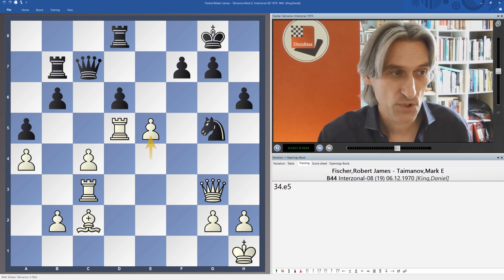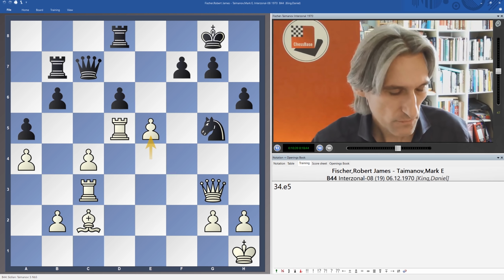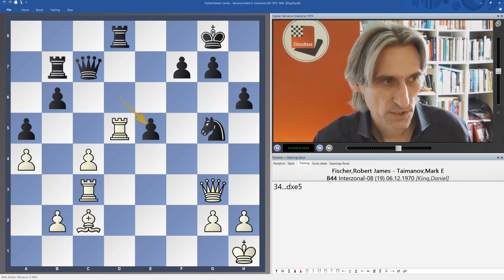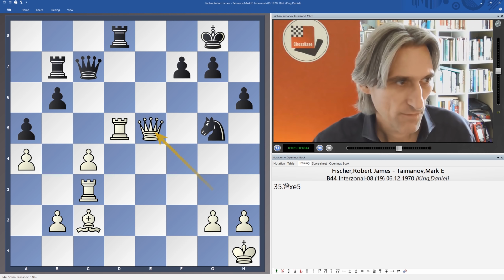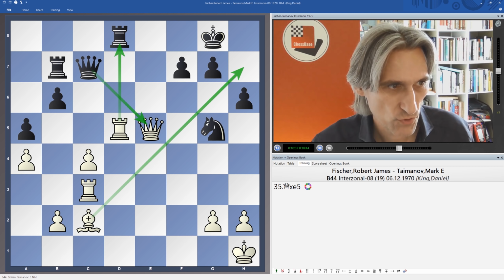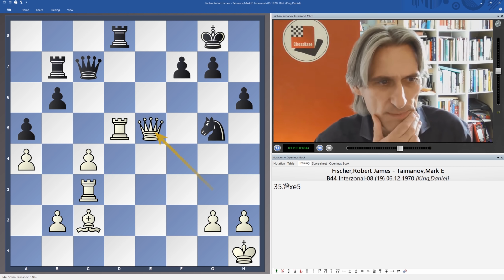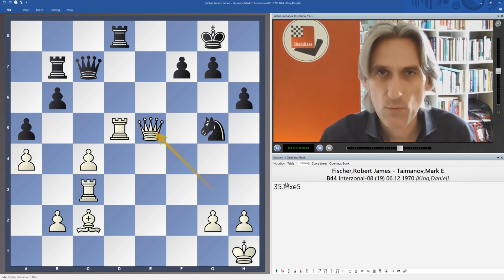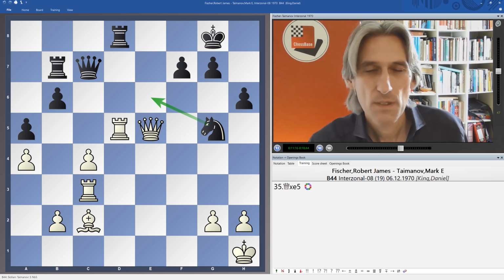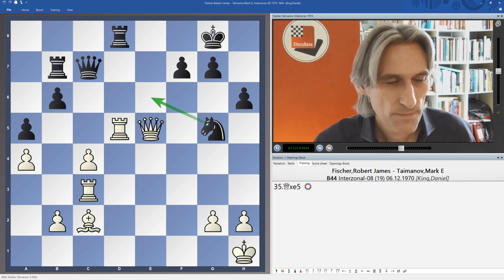So e5 opens up the position, and this is where Fischer starts to really take control. This diagonal opens. Black has to exchange. Now obviously queen takes queen will be met by rook takes rook, and mate next move. Remember that bishop controls the h7 square. And here again, I think Taimanov starts to go a little bit wrong. I mean, I like white's position now. I think knight e6 had to be played to bring that knight back towards the queen side. Now, it does leave the king side a little bit exposed, but I think that's really where the knight belongs. So watch what happens in the game.